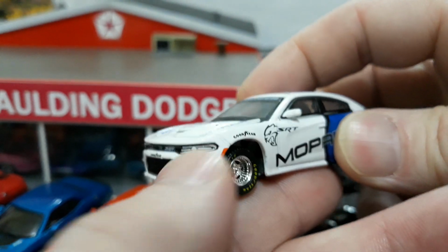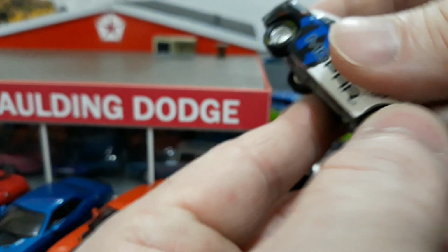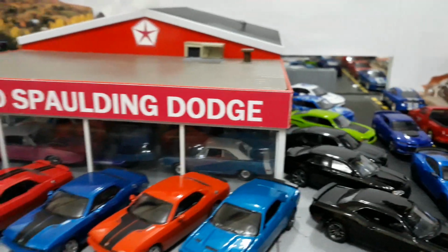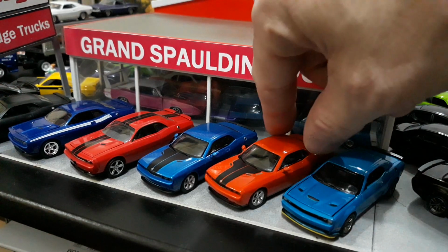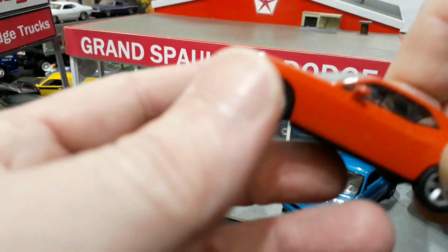This one actually looks a little bit primitive too, but it's better than silver, I would say. So let's go ahead and take a look at some of these Challengers. We're not going to look at all of them, but we'll look at some of them. One of them being the Kyosho. So let's go ahead and look at the orange Kyosho.